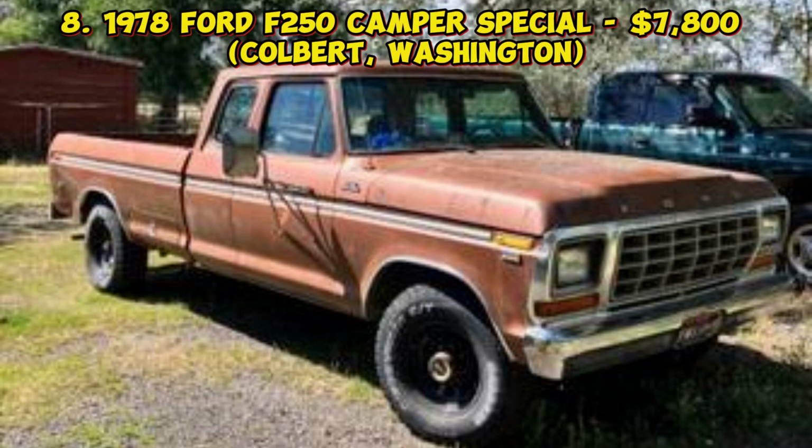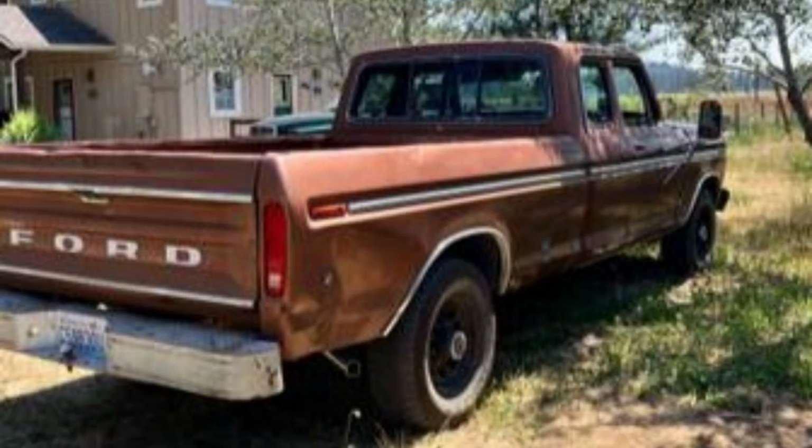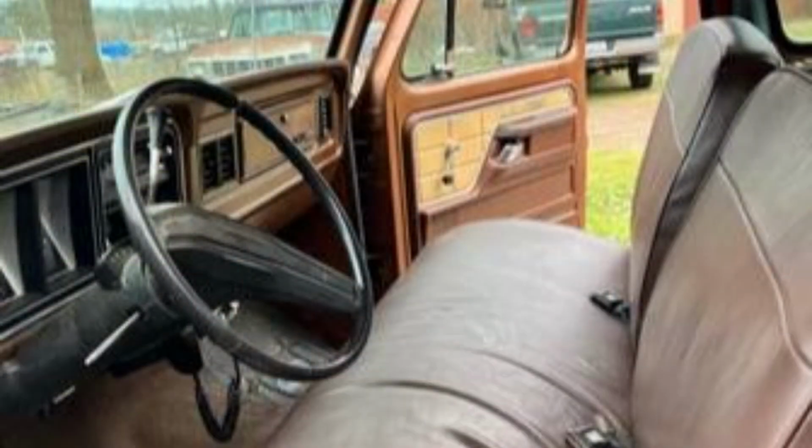8. 1978 Ford F-250 Camper Special, $7,800, Colbert, Washington. This 1978 Ford F-250 Camper Special is powered by a 400 V8 engine and automatic transmission. Priced at $7,800, it has 44,010 miles, odometer rolled over, and a clean title.